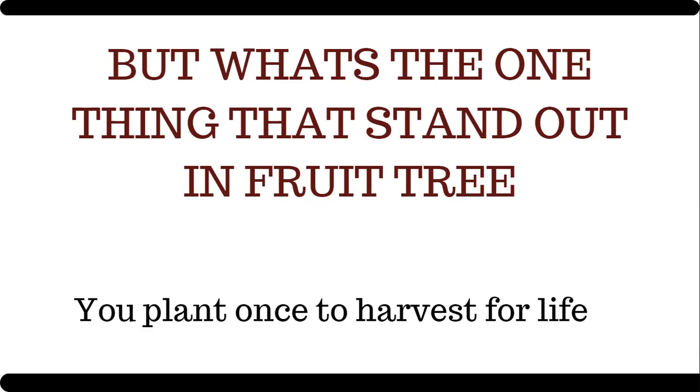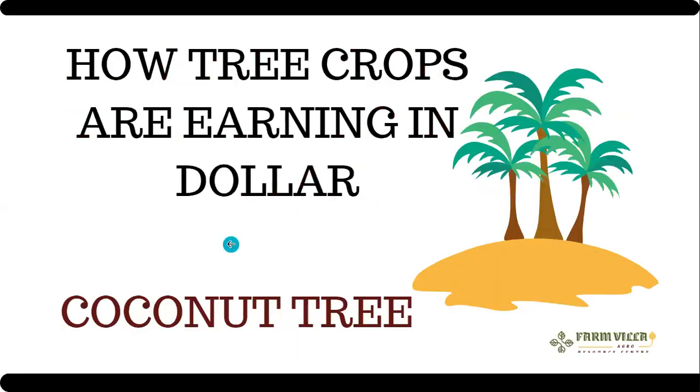If you are planting tomato, you plant tomato. After 3 months, you harvest, and then that's the end. If you are planting cassava, after 9 months, 1 year, 2 years, you harvest. But coconut trees and shea nut trees stay 40, 50, 60 years. So you plant once and keep harvesting for life. That's one thing there.